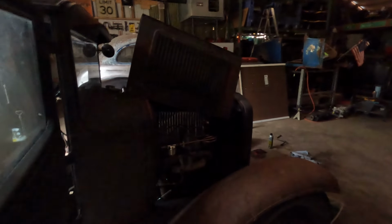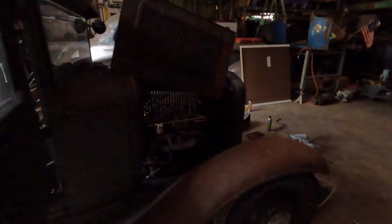Well, I was going to do a time lapse, but batteries, so figured we'd just check in. Hood on, grill shell on, need to get the lights on, wire up the headlights, couple small things, get some coolant in it. We get the floors back in. But our power went out. So it's kind of dark. So that probably is going to be it for today.